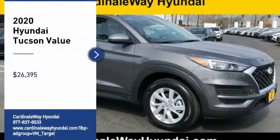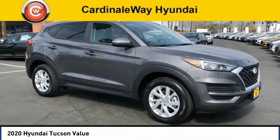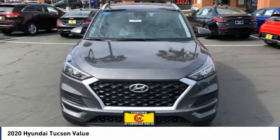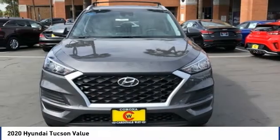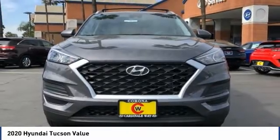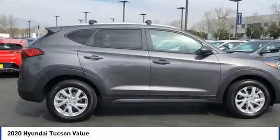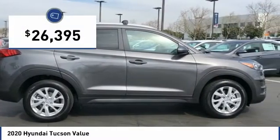Take a ride in the 2020 Hyundai Tucson. The Hyundai Tucson is Hyundai's first CUV to be designed in Europe. Tucson takes the boxy utility vehicle and transforms it. With flowing curves, graceful lines, and style to spare, it's the future of the crossover and is priced below $30,000.